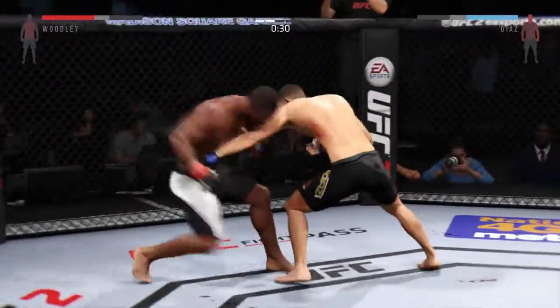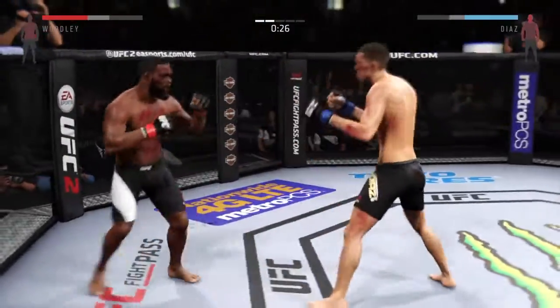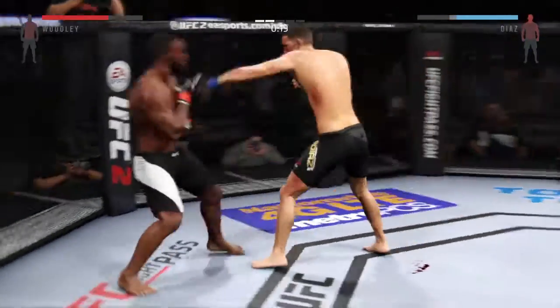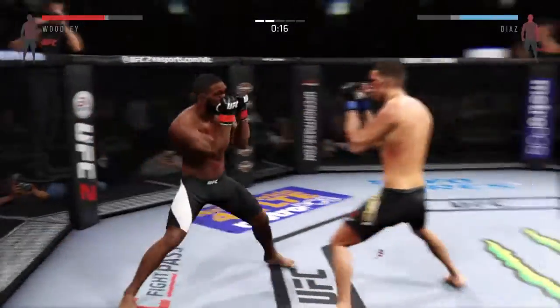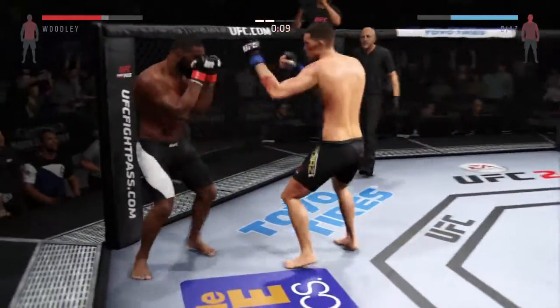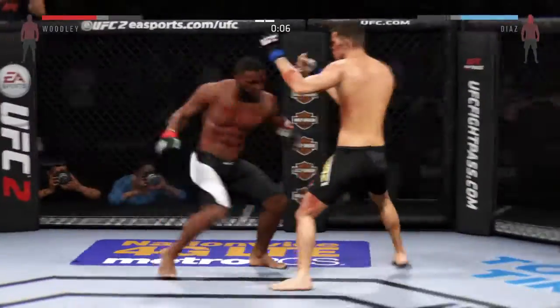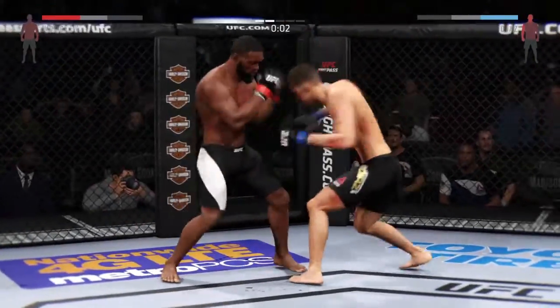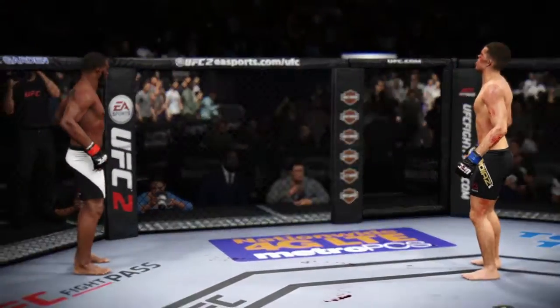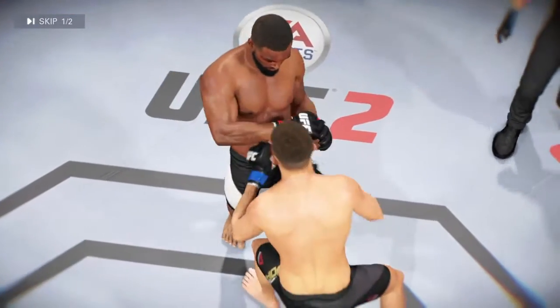He's doing a really good job of timing his shots and landing a good series of strikes here. That jab, extremely effective throughout this entire fight. Nice kick to the body by Diaz. He continues to score with his strikes. Nice. We have completed two rounds. Here we get a look at some of the action from that round.